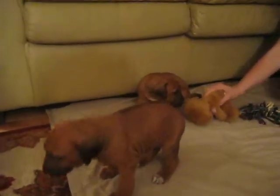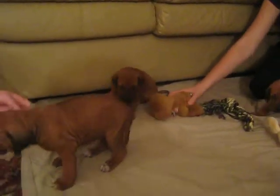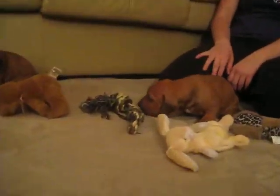Very good looking puppies. They're just starting to get where they want to be, away from mommies. They're still baby acting yet, but they're doing good.